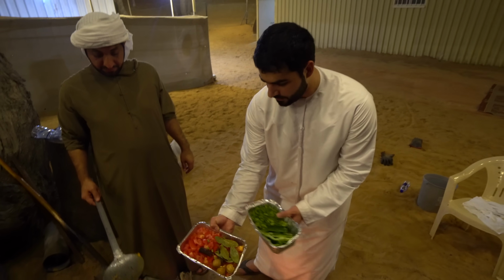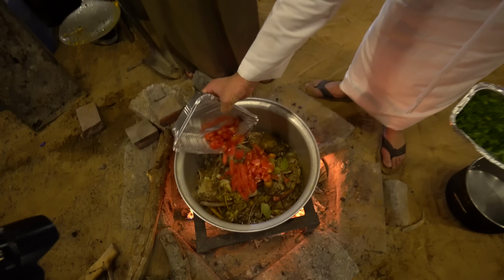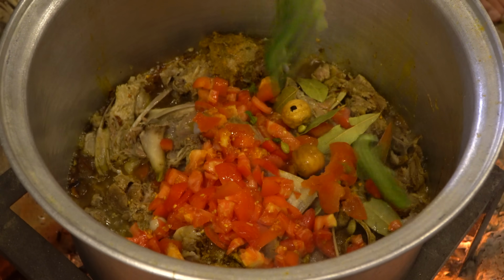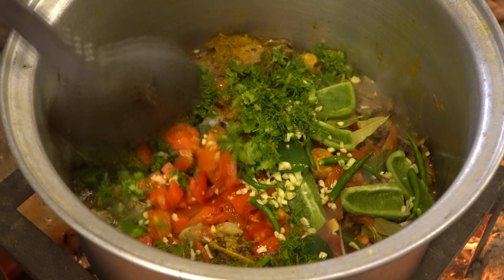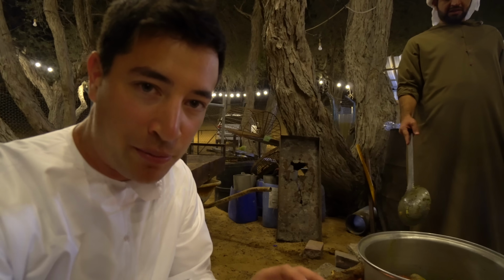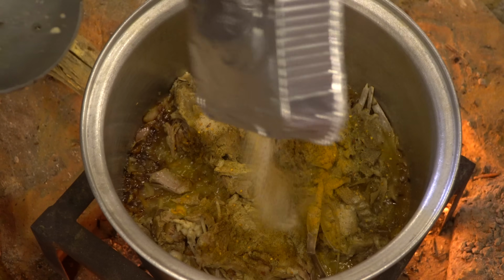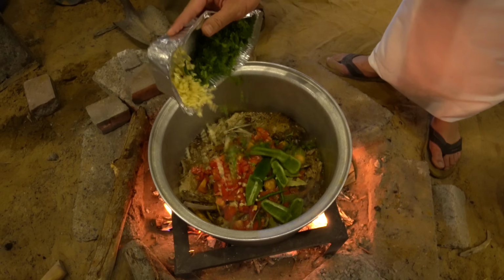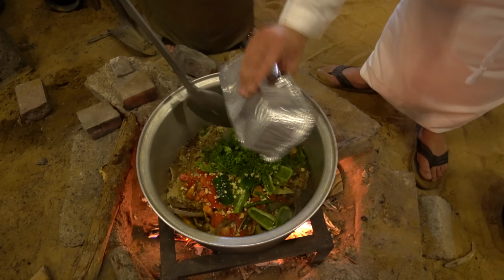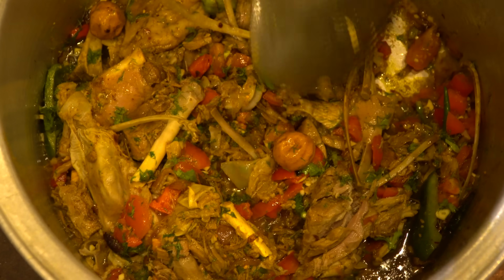Now we're putting in the tomatoes, cinnamon, bay leaves, and dried lemon. So after putting the goat meat in, we added a mixture of a ton of different spices, especially a lot of cumin in there. And then we put the veggies, some garlic, dill, parsley, and now we're adding a little bit of hot water, and we're gonna boil this down for a little bit.